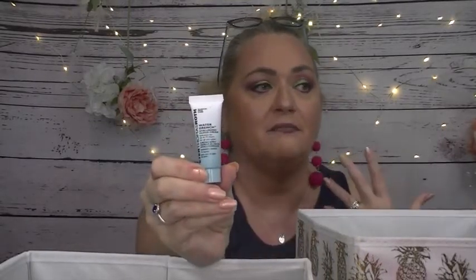What are you? A little tube. Oh, Peter Thomas Roth Water Drench Hyaluronic Cloud Cream. I have used this before and I love it. It is a really, really lightweight gel kind of moisturizer for your face, and I'm looking forward to using that this week. So that's a good one.